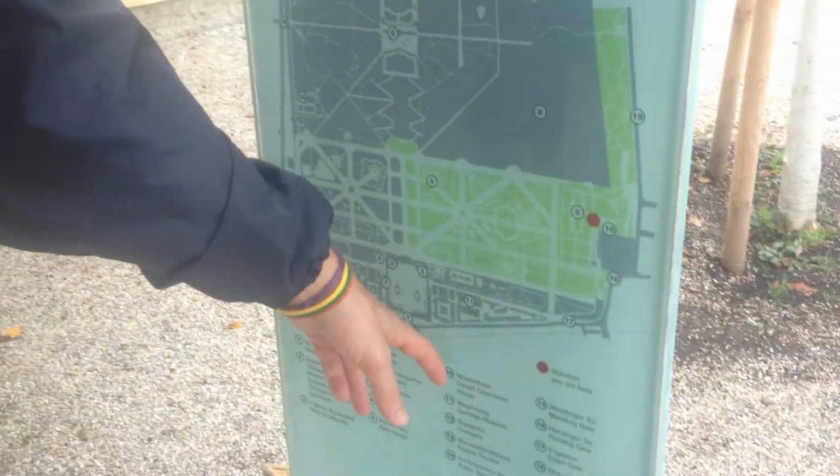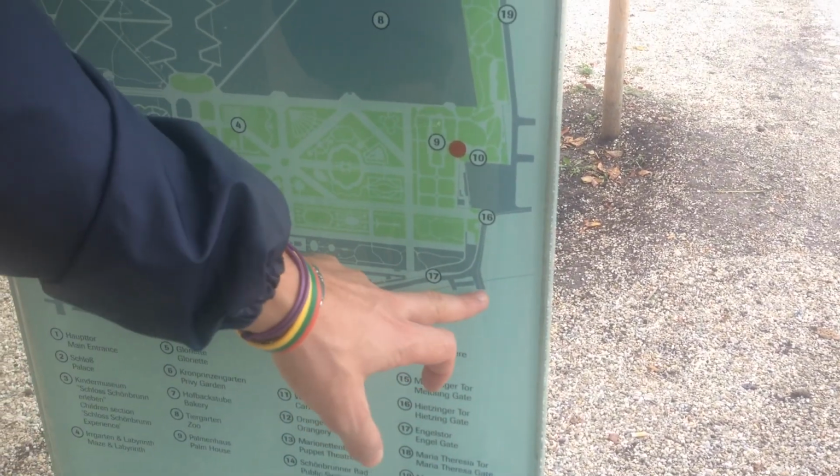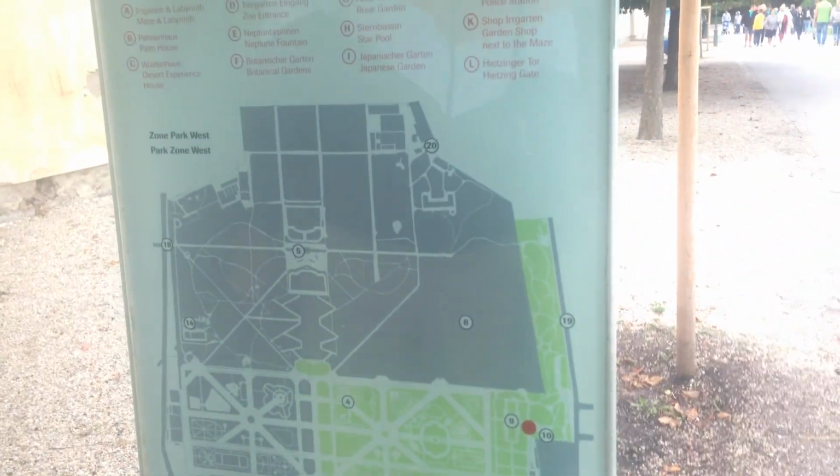See, we started here, now we are here, and we are going out here. He's the U-Bahn station that will bring us close to.